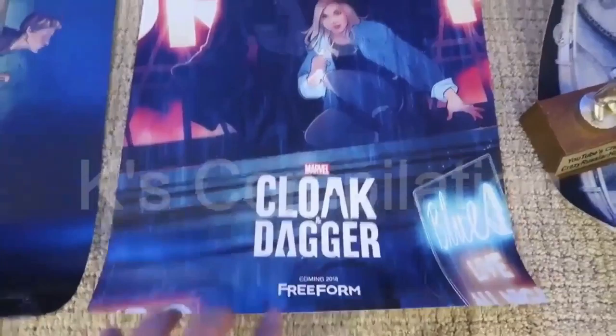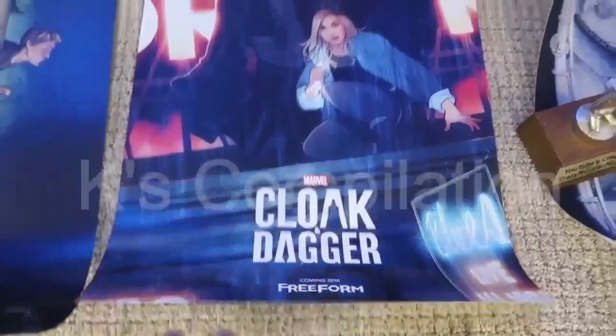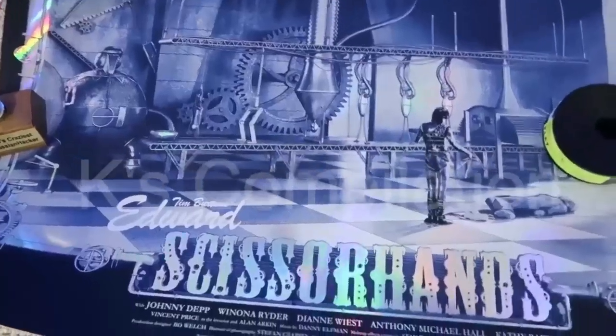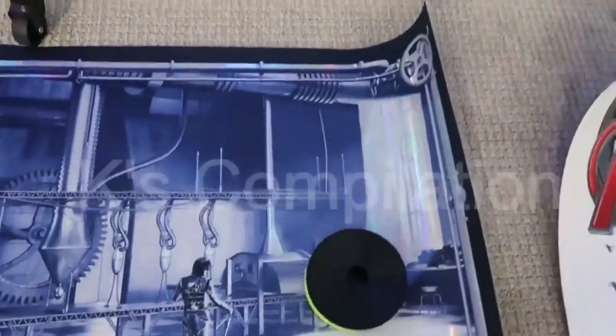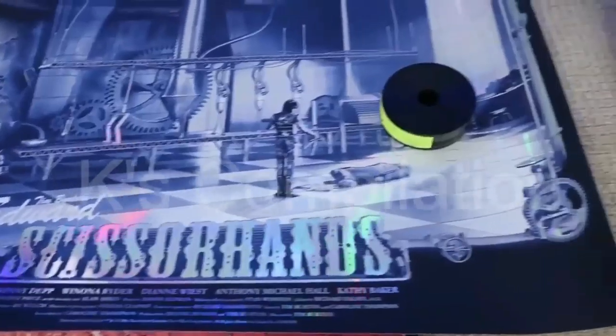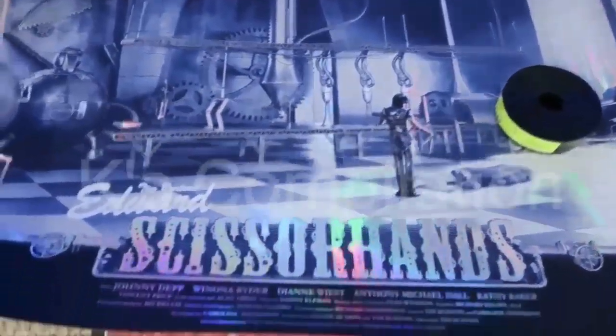Clock and dagger, I think. Free form coming in 2018, so that's pretty new stuff. Caesar hands, I really love this little poster. It's very well done, and as you can see, it changes colors on the side, the pipes are there. That's a beautiful, beautiful poster.